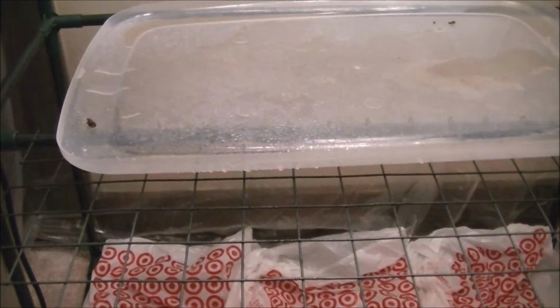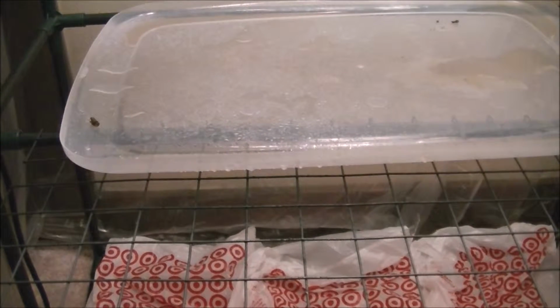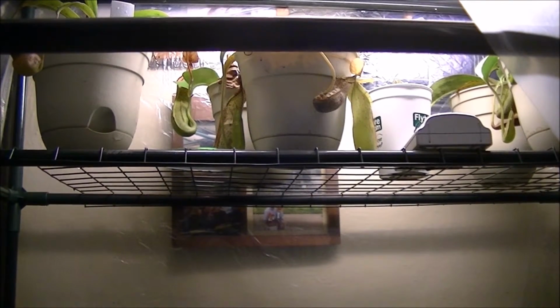So tomorrow I will go outside and film part 2 of the carnivorous pitcher plant care for September 2015. That will be Darlingtonia californica, some Sarracenia, and one Nepenthes that is still out there because it likes it. So yeah, that is pretty much it, and I'll resume filming tomorrow.